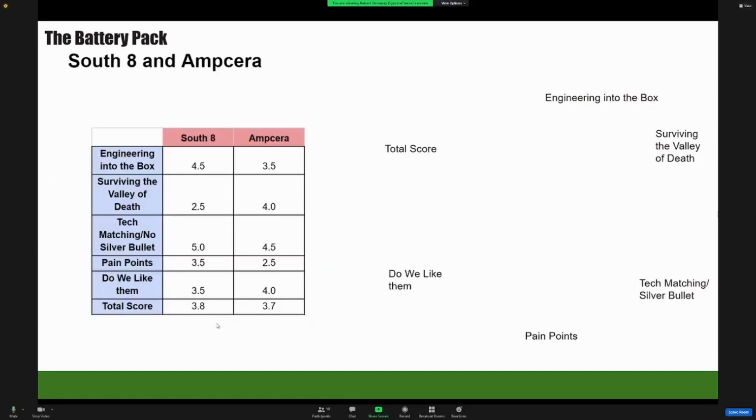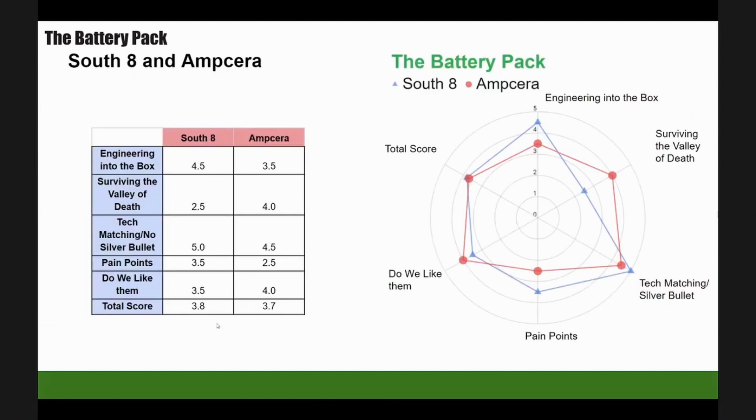So if you go to the next slide, what we've done is show you our spider diagram, where we think each company excels, and we give you the total average score at the bottom.